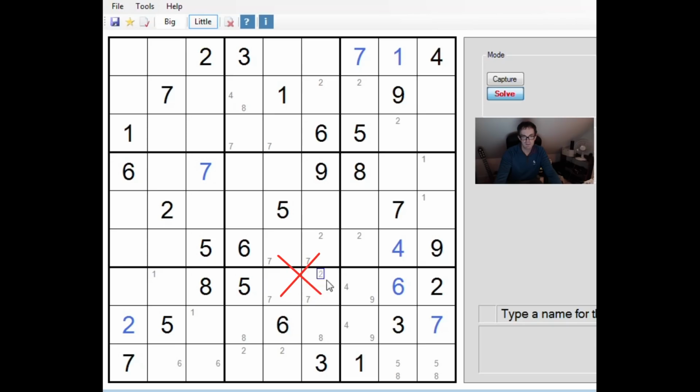So we know that the 7 in this 3 by 3 block is locked into column 5 or column 6, and we know that the 7 in this 3 by 3 block is locked into column 5 or column 6. So we know that the final arrangement of 7's will either include a 7 here and a 7 here, or a 7 here and a 7 here. Now what does that mean? That means that we cannot have any more 7's in columns 5 and column 6. So in particular, this square here cannot contain a 7.